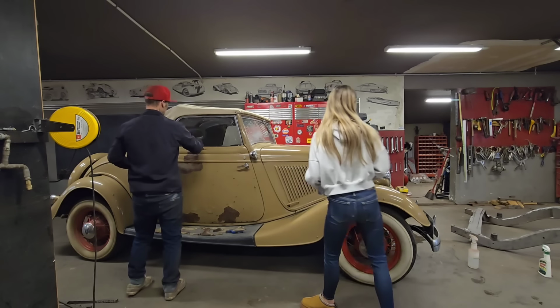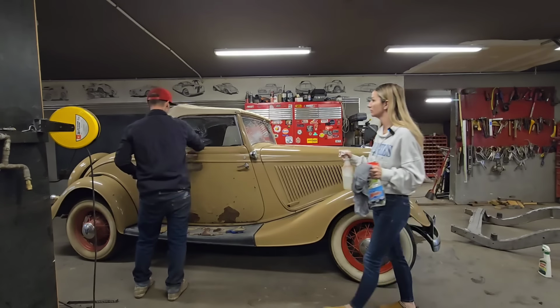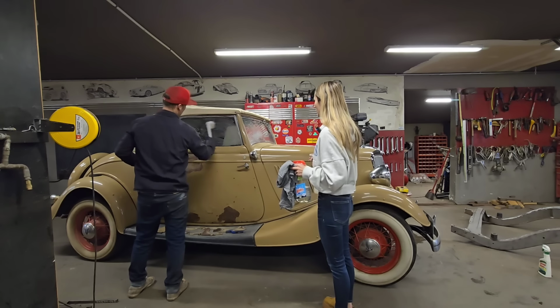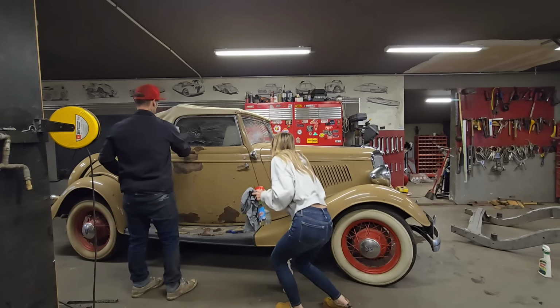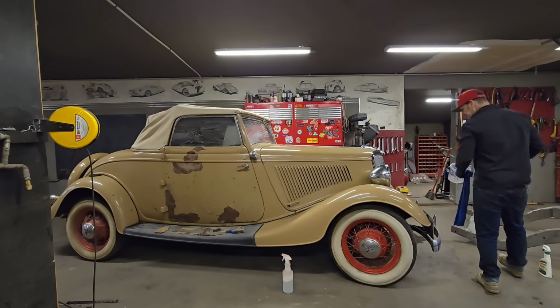You want me to get the water? You can spray it with water if you want. Actually, I don't know if I want water down inside the doors or not. But I would. Do you have a rag to wipe that? There's a bunch of rags right there. Yeah, a fistful. I just don't want to mix them. You actually might be able to spray water on a rag and wash it off. Maybe.